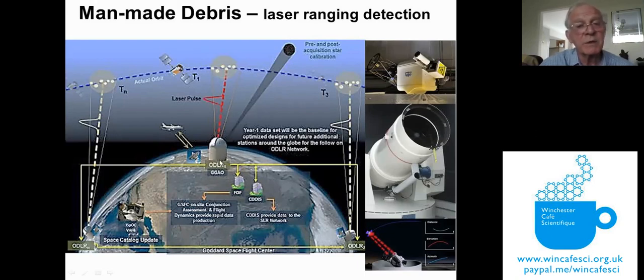You need to know the position of that station to an accuracy of about 1 centimeter or so above the Earth's surface. And how do you get that? By means of geostationary satellites. And you need to know the orbits of those geostationary satellites to the same degree of accuracy. So as we have more geostationary satellites and they take more readings, we are continuously improving the position of our observatories, of our geostationary satellites, so we can get better positions of our debris.